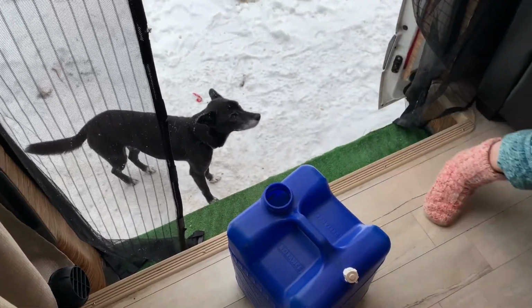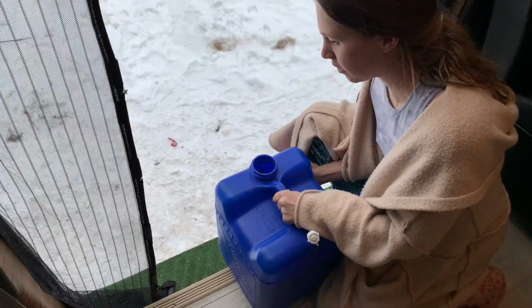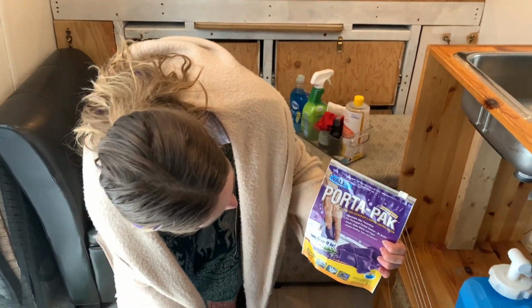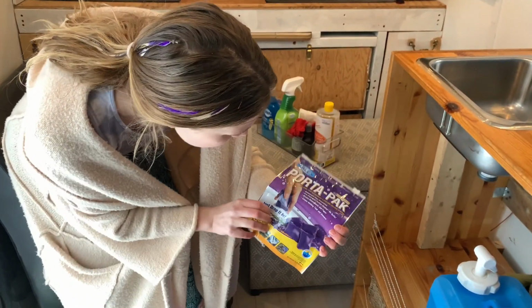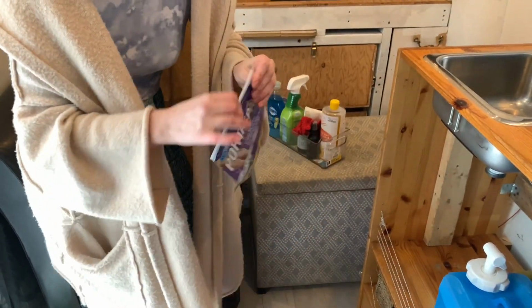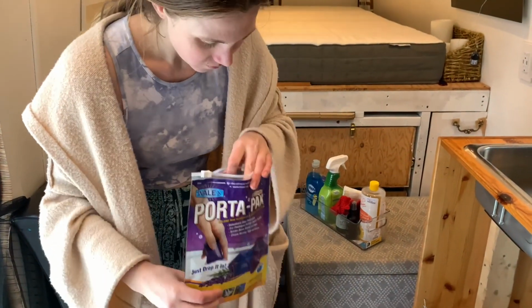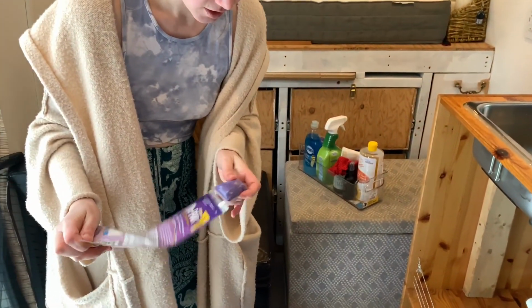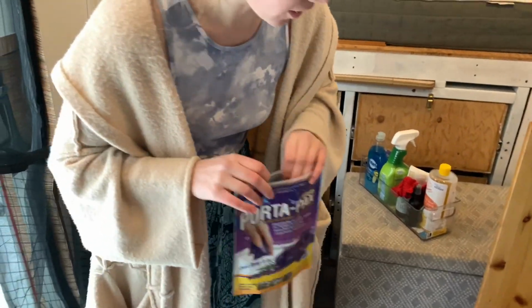I just put this in the sink. Well, probably a little further out, and then pour. So we'll do that later. And if it starts to smell, we have these porta packs. They are environmentally friendly, and it's just one of these little packs. You just plop it in, and it'll smell great. Now I'll just put it back in.